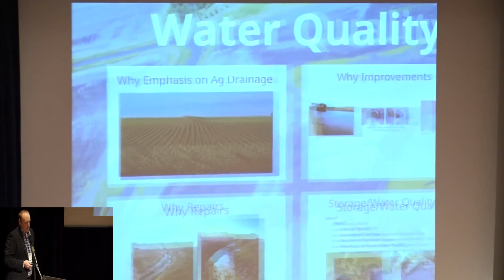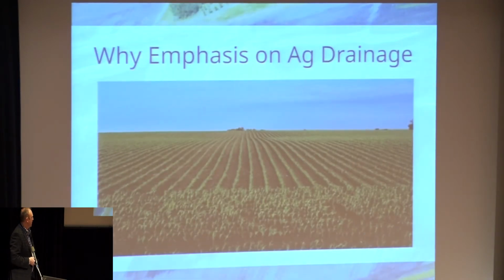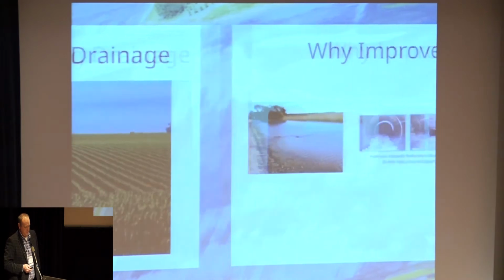So, why an emphasis on ag drainage? This is pretty obvious to everybody, but increased input costs, the demand to feed the world. In our area, the agricultural community is based, or our economy is based on ag. And the drainage systems that were constructed 100+ years ago are the backbone of this infrastructure.